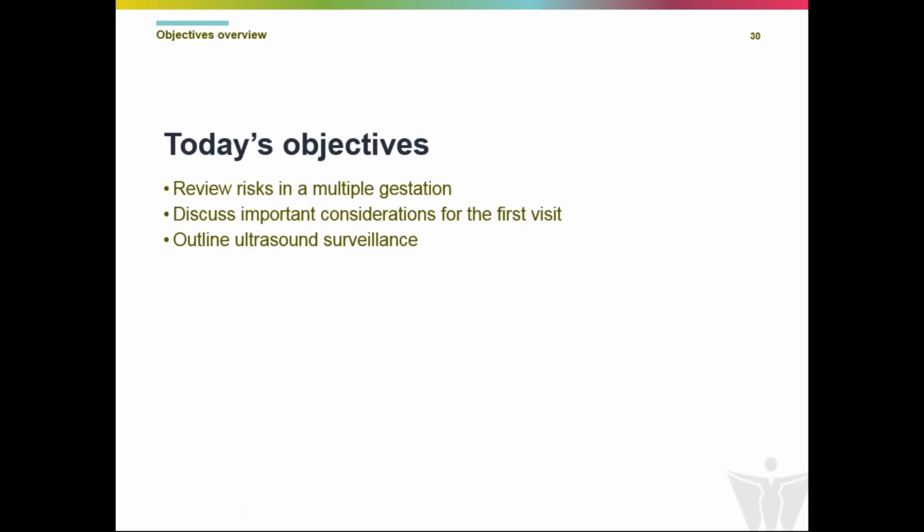So my objectives today are going to be to review the risks in a twin gestation, and then based on those risks, we'll discuss important considerations for the first prenatal visit, and with that as well outline an ultrasound surveillance plan for the pregnancy.